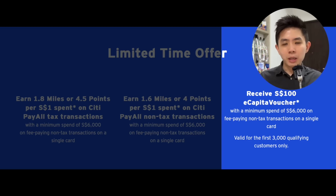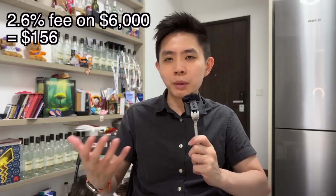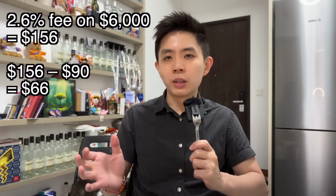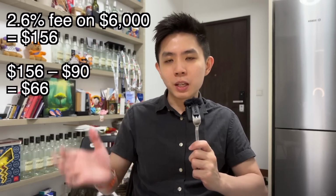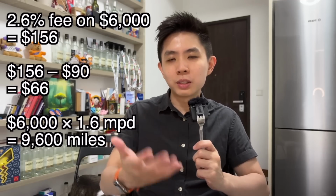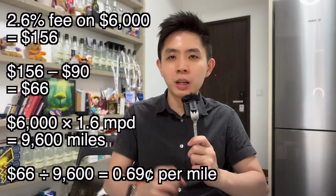For a $6,000 payment, the fee is $156, and if you take the value of $100 e-capital vouchers to be around $90, which is more than fair, your fee is now just $66. $6,000 at 1.6 miles per dollar is 9,600 miles, so you have essentially bought these 9,600 miles with $66, which is 0.69 cents per mile, which is an incredible deal.